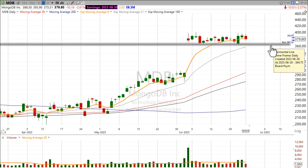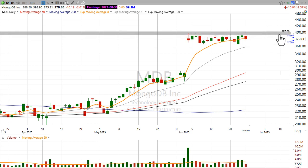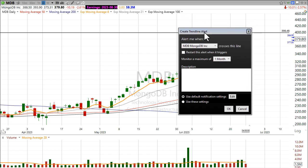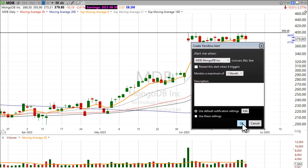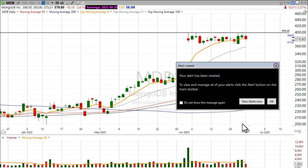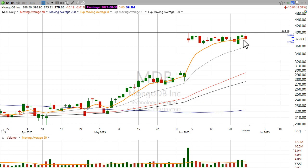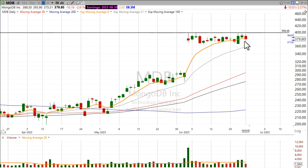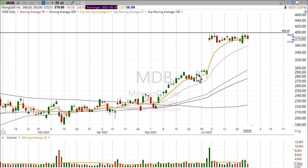And so I think a clear level to watch on this stock is right around that 400 zone. You can see how it bumped up against that 400 level a couple of times, hasn't really been able to get above, and so I think that's a clear level to have an alert on this stock. I'm going to set one here for a month, although I probably won't need it for that long depending on the market, but I think 400 is the key zone here on MongoDB, and I think that's a stock that you should definitely have on a watch list and look for that breakout higher and continuation of what seems to be a pretty strong uptrend.